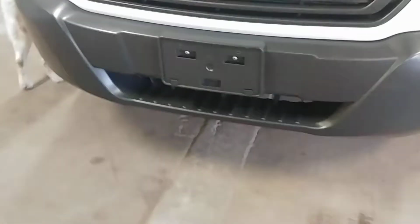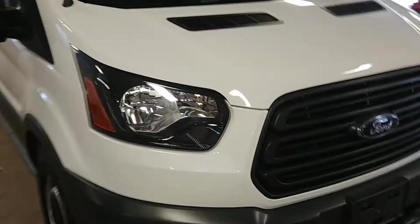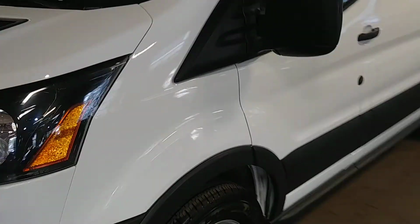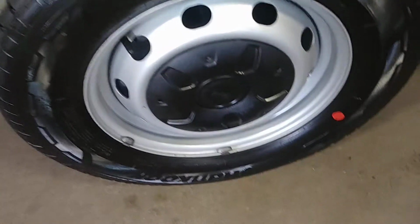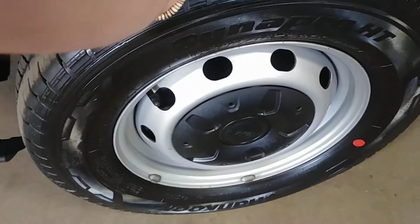Check it out. Your front bumper looks good. Your hood looks nice. Your front fender looks good. And here's your front driver's steel wheel. And your tire tread is at 12:30 seconds, it looks like.